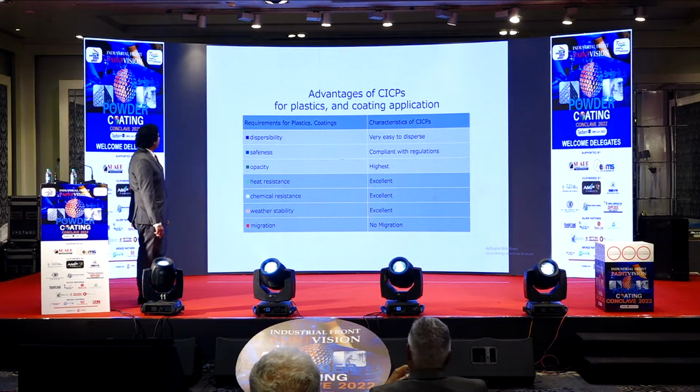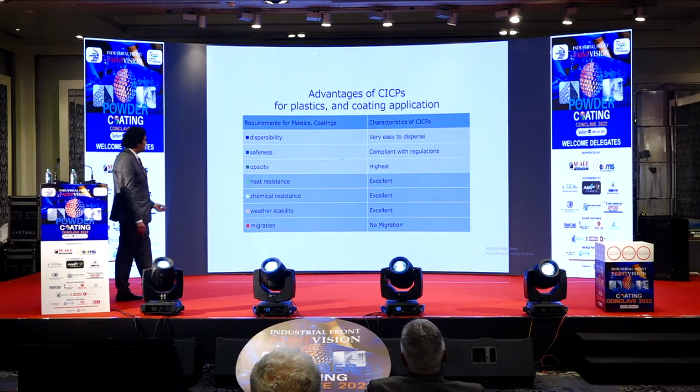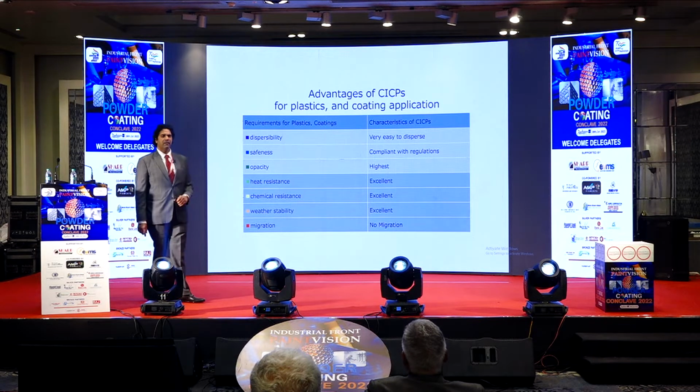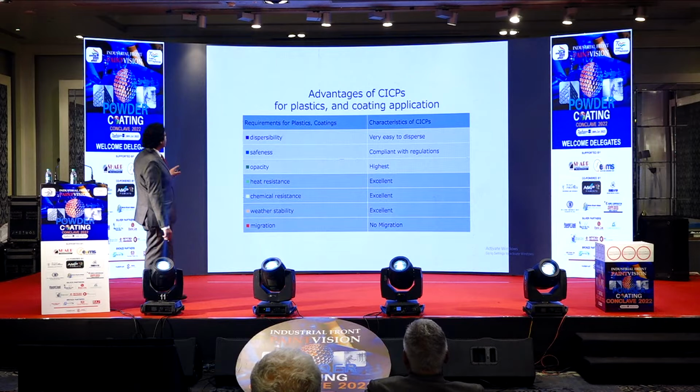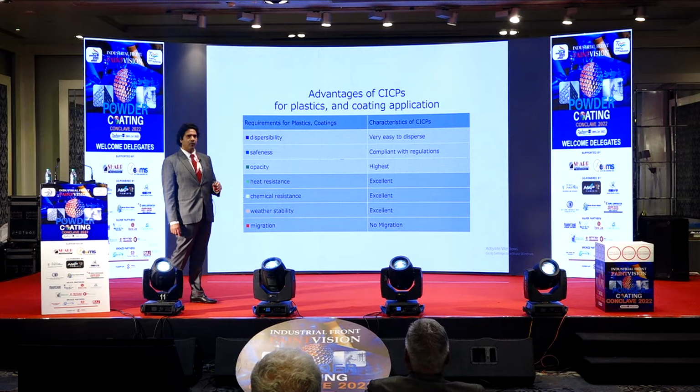Yeah, this is all about the advantages. A very, very important slide to pay attention to, please. The dispersibility, it's very easy to disperse. Likewise, you mentioned dyes, it's very easy to disperse. It complies with most of the safety regulations. We're going to cover that in subsequent slides. Opacity is highest. Heat resistance is excellent. I mentioned already 800 onwards.